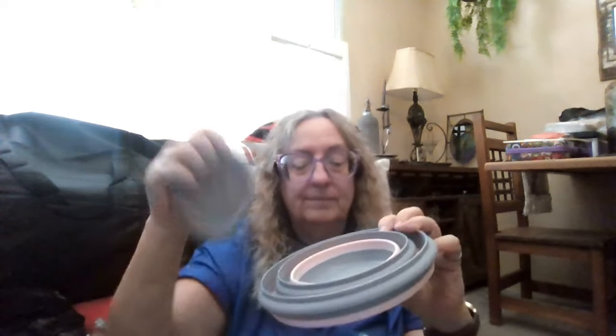Your large top, which is about 7, almost 8 inches. That's your large top. Your medium top. And these lids do snap on nice and tight. And here's your 3 bowls. Here's your little baby bowl. Here's your middle bowl. And here's your larger bowl. Okay, baby bowl coming up.